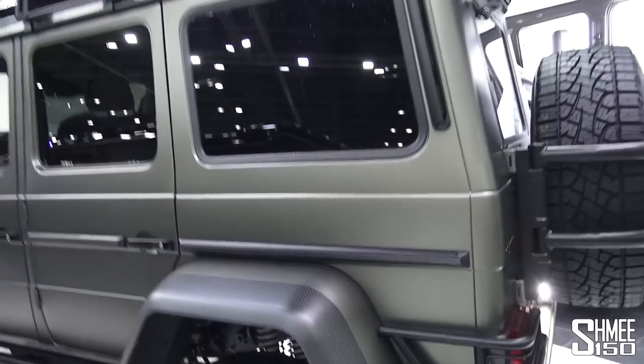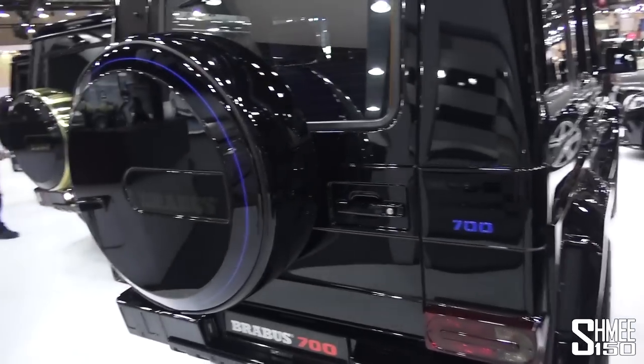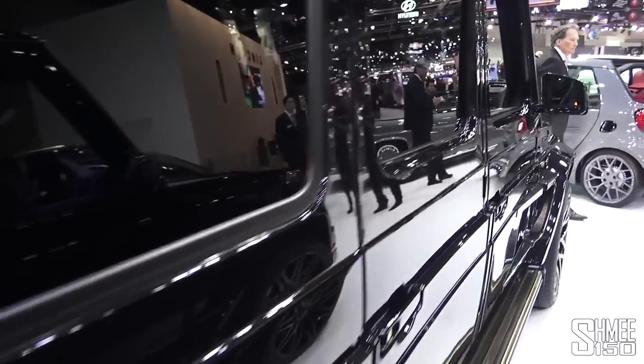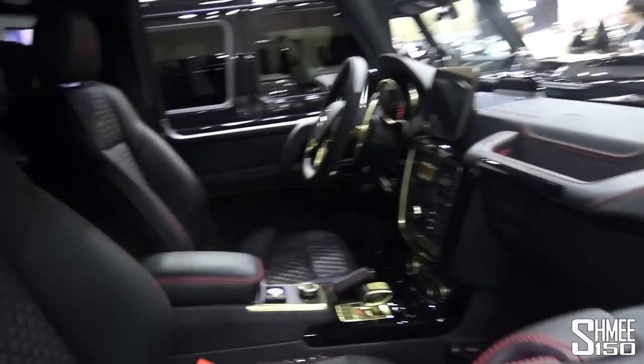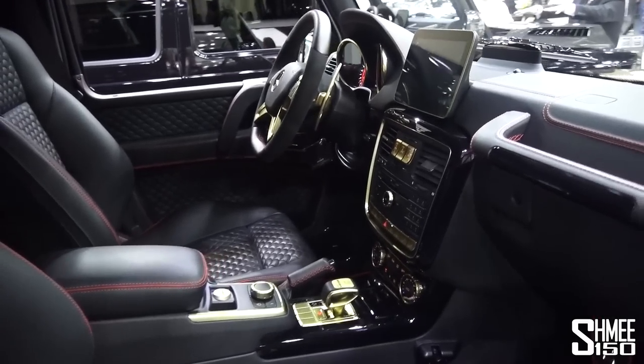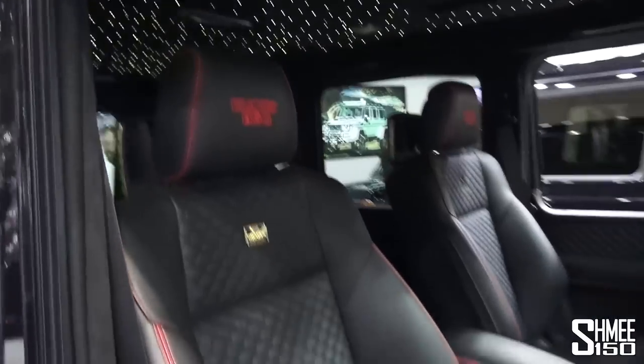This thing is just so crazy. Anyway, good little look around here. Let's come check out the 850 quickly in here. Quick glance. Whoa. Okay. Gold touches. Very crazy. And look at the roof. Love that. Very, very cool.